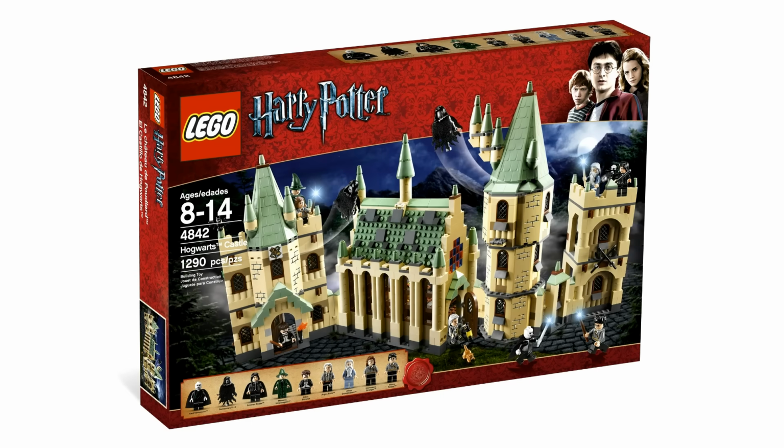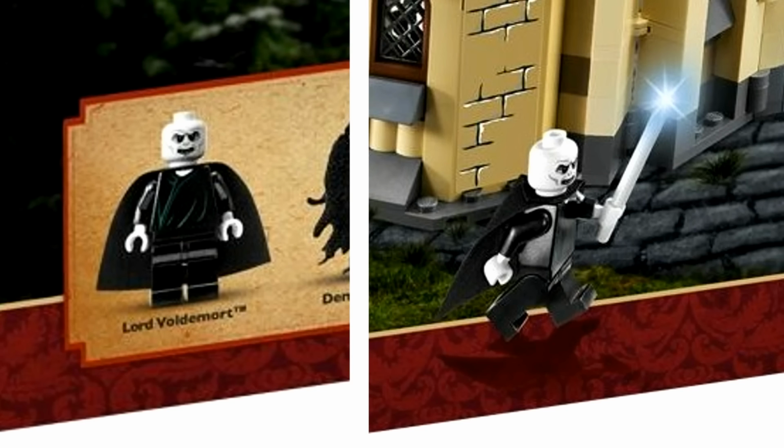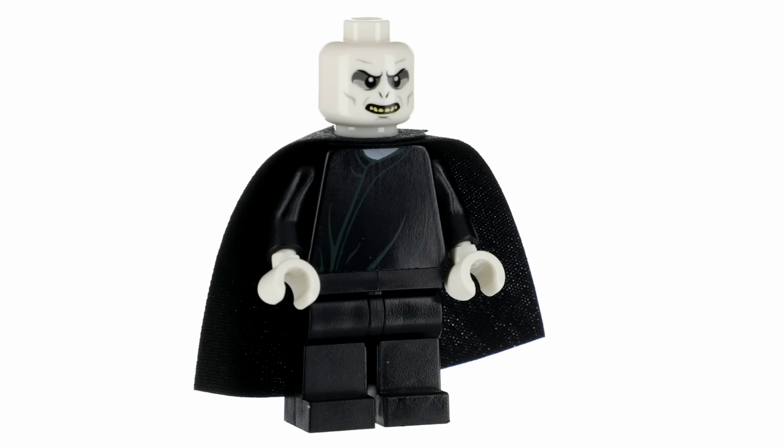Alright, now we have gotten to this set, which is by far probably one of the craziest and most mysterious mistakes in this video. I have no idea really how it happened, but just listen to this. So, this is the LEGO Harry Potter Hogwarts Castle back from 2010, and it comes with a whole plethora of minifigures you guys can see at the bottom of the box. Now, one of those minifigures is indubitably Voldemort. Now, from the box, he looks perfectly fine. He's in black robes, which is exactly how he should appear in his minifigure form.